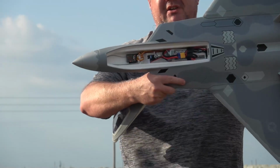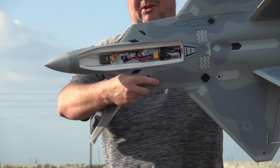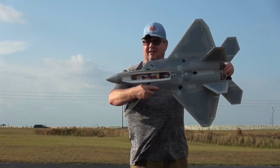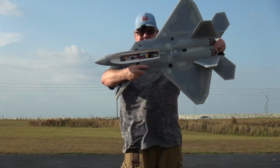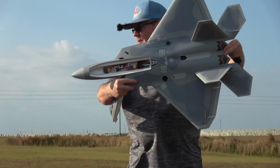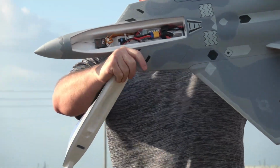Basically, it's designed for a 2200. I've got a 2600, and it takes up every square centimeter of space. So there's no playing with the CG. A 2200 all the way forward in the design space, anything bigger as much as you can fit back. And I highly suggest you strap the battery connectors down with the black strap that's provided. Otherwise your canopy won't fit that well. Now you could shave a little bit from the bottom of the canopy on the underside. That may help.